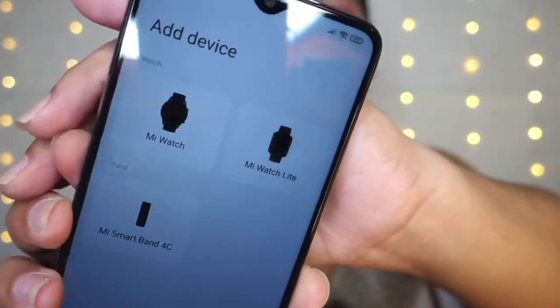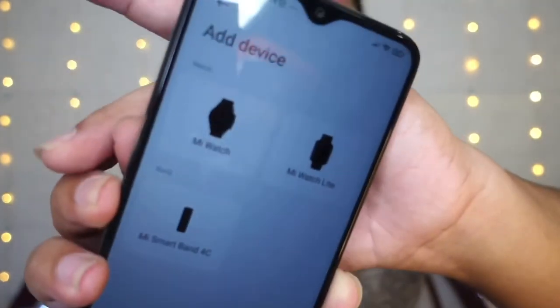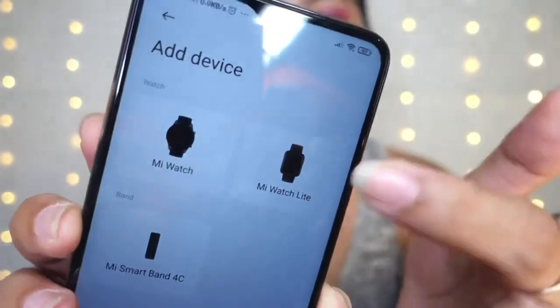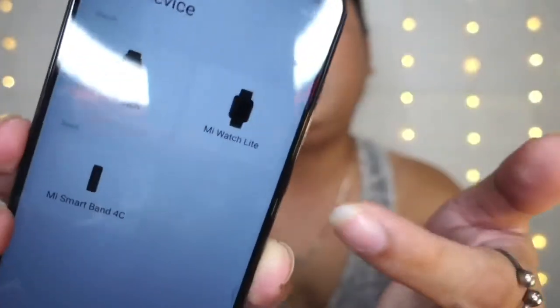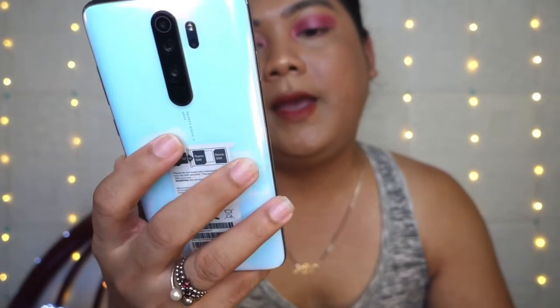So here, you have to choose which device you're going to pair. There are three options. There is watch, it has Mi Watch, and then the Mi Watch Lite. So of course, we go with the Mi Watch Lite. It has a notice to allow the app to access location and search Bluetooth. And then, Xiaomi Wear wants to turn on Bluetooth. So, definitely allow. It is searching for devices.